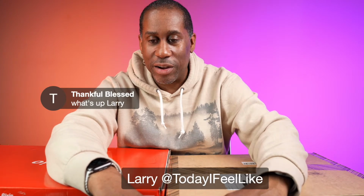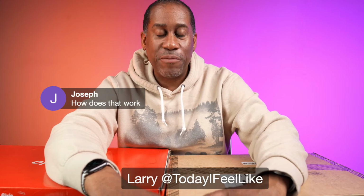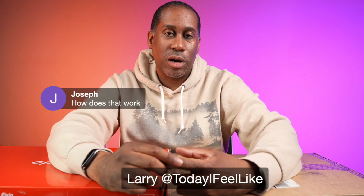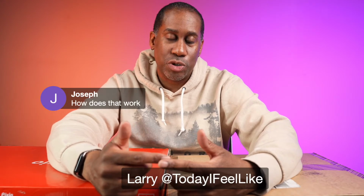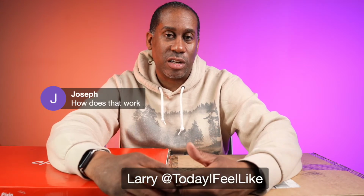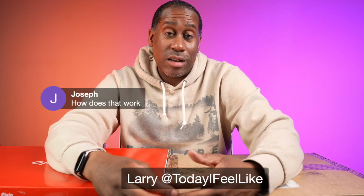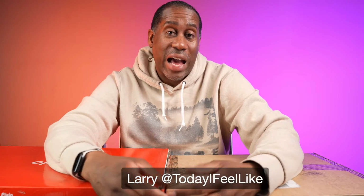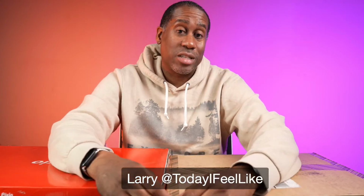We have Joseph that says, "How does that work?" If you've ever been to the doctor where they put one of those little things on your finger, you just put it on there and it measures. It has a little light that I believe shoots through your finger, and it measures the amount of blood oxygen in your body. I don't know exactly all the technology behind it, but that's the basic way to use it. Those things work.